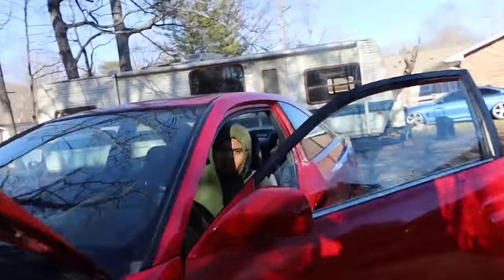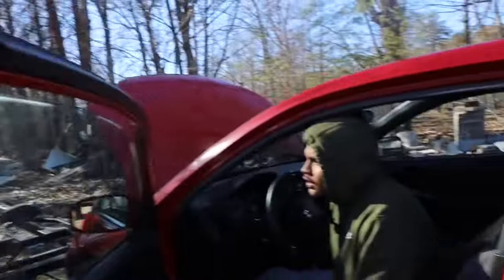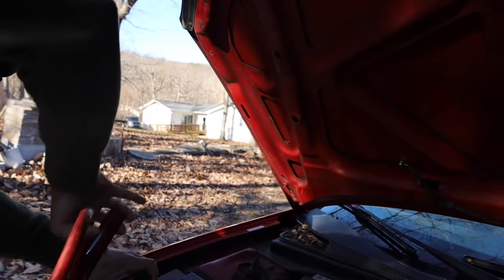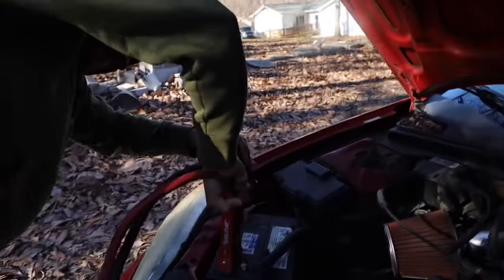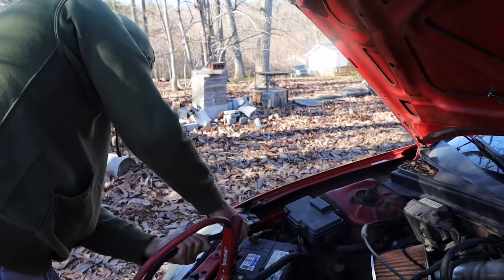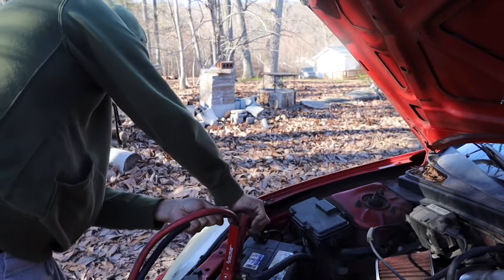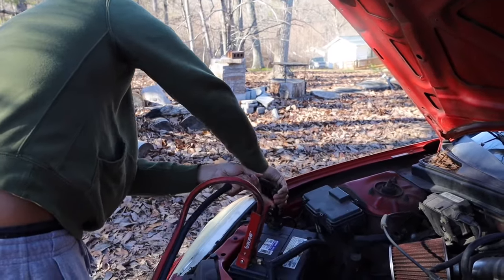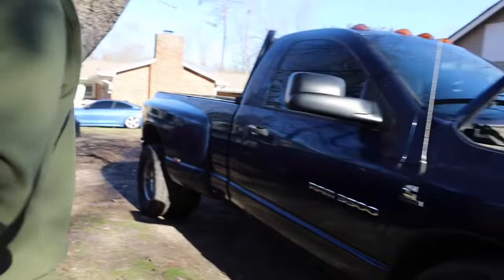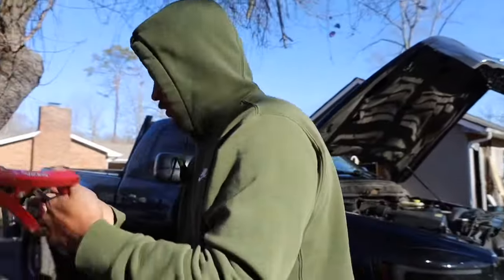Does it do anything? No, it might just need a charge. It needs a jump. So what we're gonna do, we're gonna jump it with the truck. Alright, so open the hood, positive to positive, negative to negative. You know how to do it? Yes, sir. Stop, bro. My head is freezing. Hold on. Oh shit, I should have turned the car off. Okay, now put this one to this one. Don't touch it, because it might still have some power.